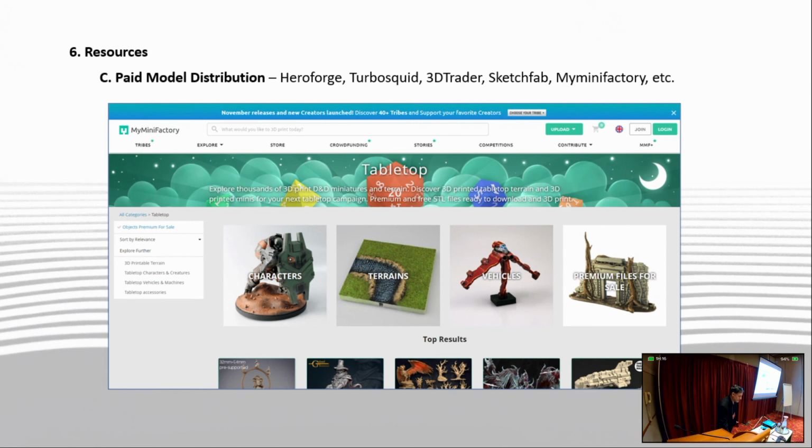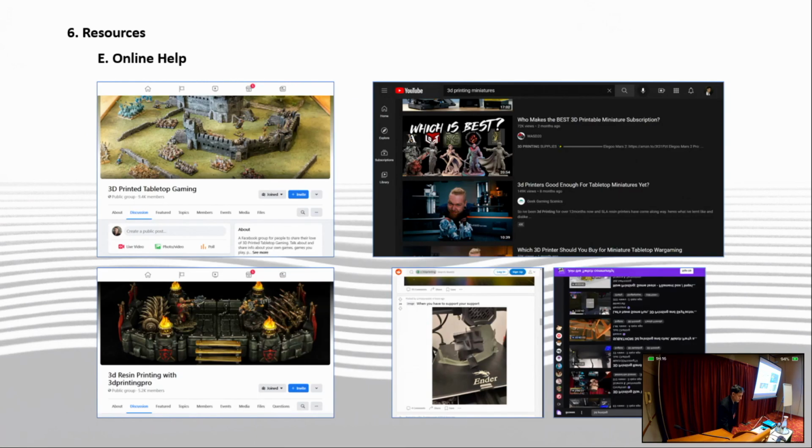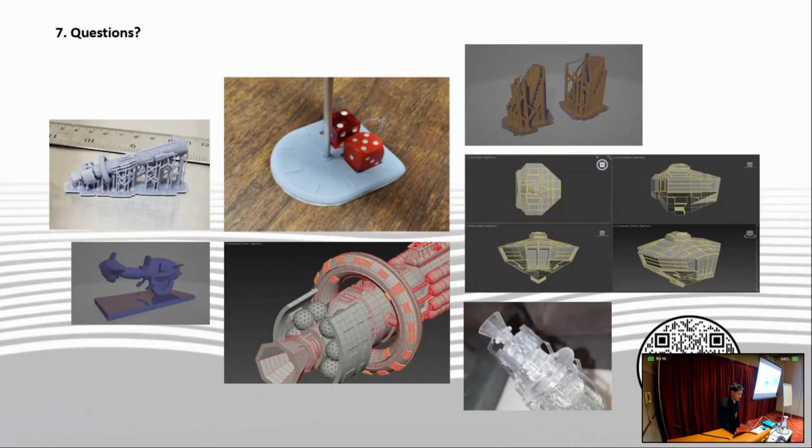My Mini Factory actually has a tabletop section where you can download miniatures or buy miniatures. And then you've got Thingiverse. As far as getting help, I would go to Facebook, Instagram, YouTube, any of those things. You're gonna be able to find help. You're gonna find people that have been doing this for a while that can answer some of the questions that you have. Okay, so that went a little bit longer than I thought it would because I love talking.